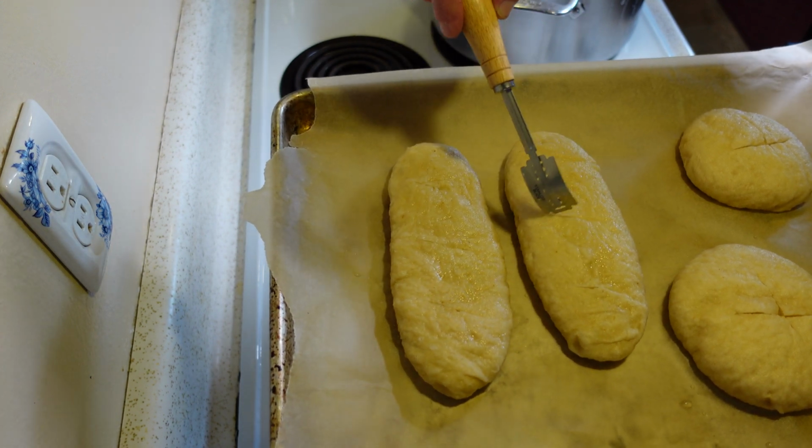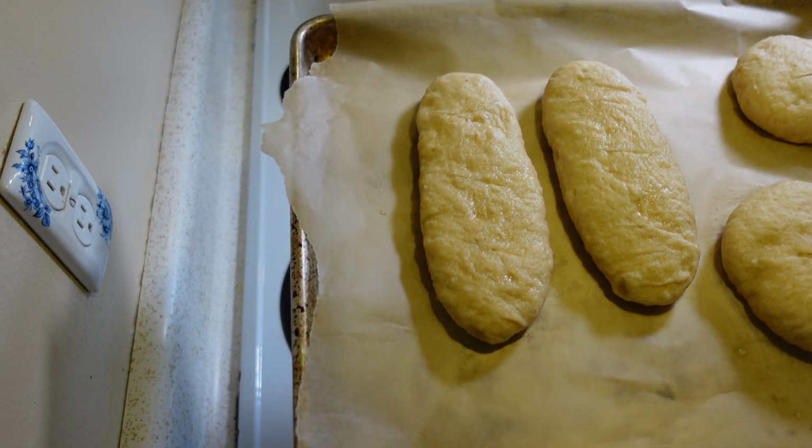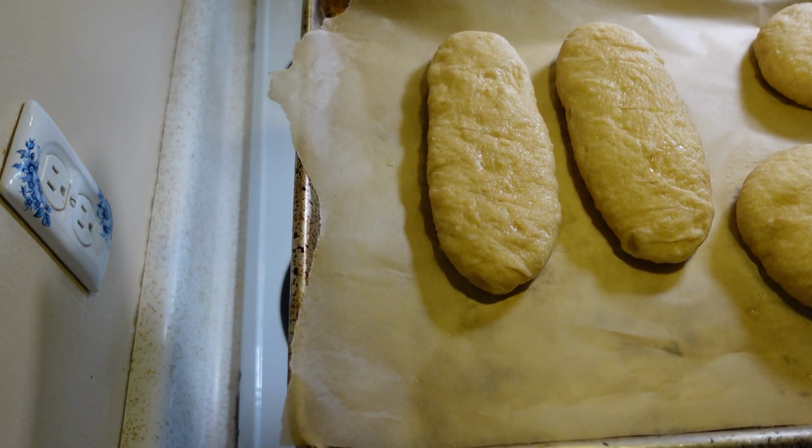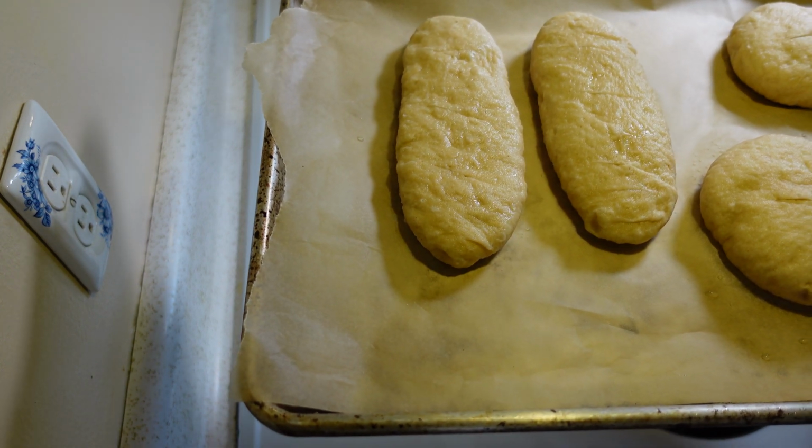Now, we're going to put these off to the side with a cover on them, with a towel on them, and they're going to rise again for about 30 minutes before we put them into a 425-degree Fahrenheit oven.